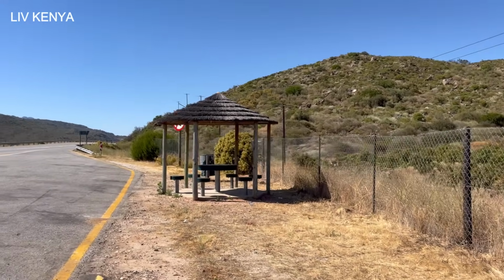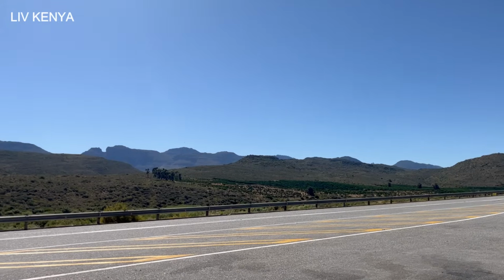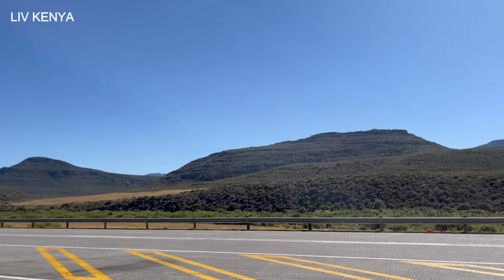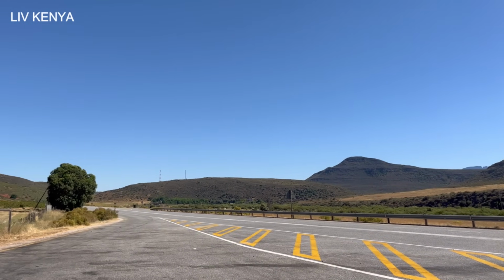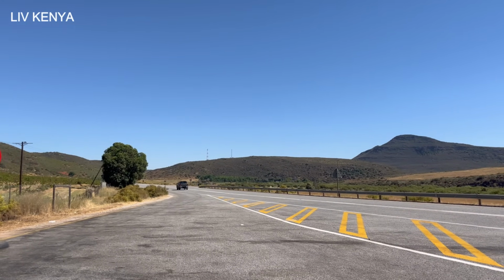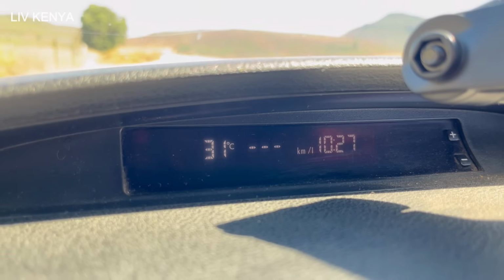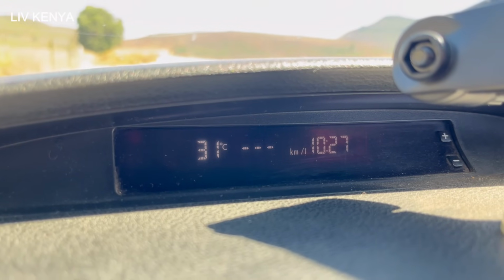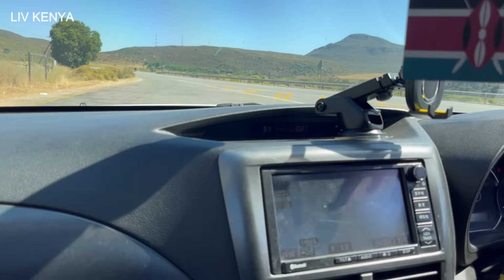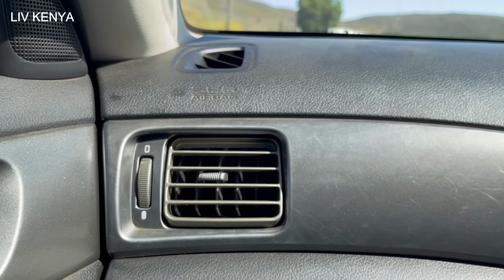So this is one side of the road. More orchards on that side, and then the hills again. The hills. And there is our route. Look at that time. It shows 10:27, but that is East African time. It's actually 9:27, yet it's already 31 degrees Celsius. So hot out there, and our air conditioning is not behaving. We have to service the car before we leave.